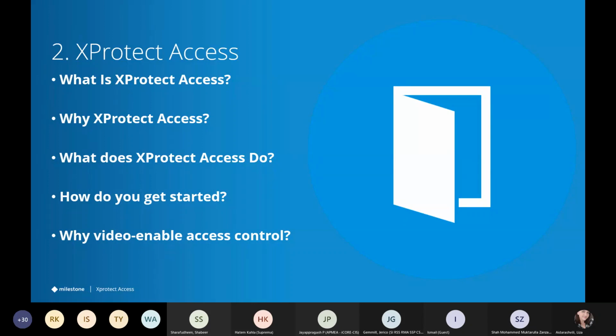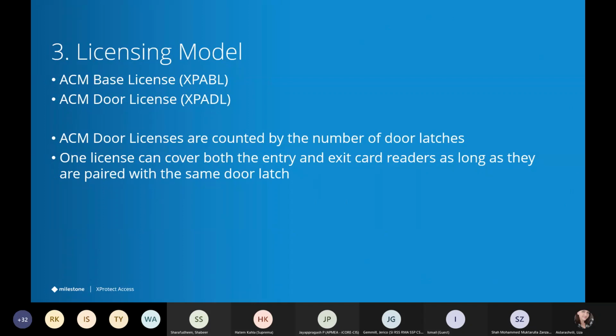Once you enable your access control under XProtect Access, you will be able to view, monitor, and control the doors from the Smart Client, which gives the operator flexibility and more information about the status of everything related to your access control. So we have 2 licenses for XProtect Access. Once you purchase XProtect Access, you will be purchasing the XProtect Access base license and door license. We don't count on card readers. The license is sold per door, so it depends on the number of doors you have. Then you can purchase the number of licenses required as door licenses.